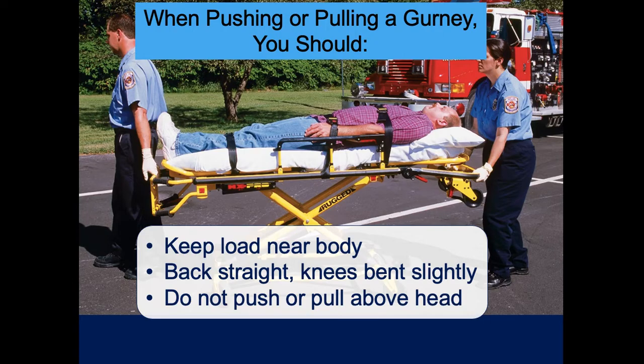Once the patient's loaded on the gurney, once they're lifted up into that loading position like you see here to be loaded into the ambulance, the person in the front, at the foot of the gurney, and we always try to lead the gurney with the patient feet first. That way it feels less uncomfortable for the patient, whenever possible anyway. The person in front at the feet is guiding the gurney, generally speaking, and the person in back at the head is pushing the gurney.